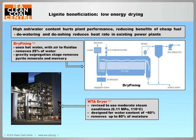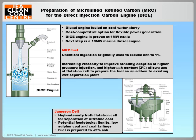Now, the last of the emerging technologies I want to discuss is the DICE engine, the direct injection carbon engine, and the preparation of its fuel. The DICE engine is a technology under development by Cyro in Australia. Coal slurry fuels are used as direct feeds to boilers, and that is quite widely practiced. As a direct replacement for pulverized fuels, the main advantage is a reduction in NOx emissions because of the thermal load of the water.